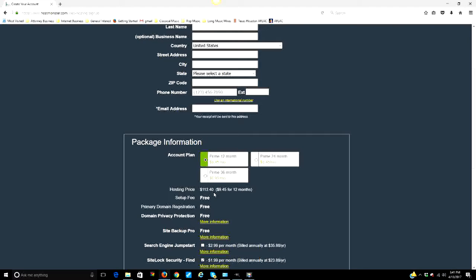Once again, if you want to keep it to under $50 and pay month to month, I do believe that Hostgator has a plan. They may limit it to one website. I really have no idea what they would charge month to month.